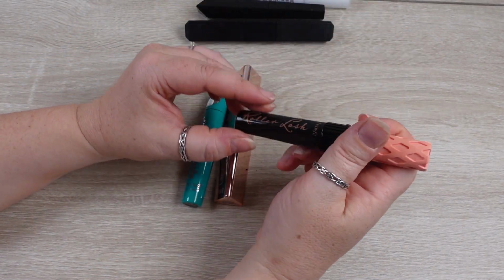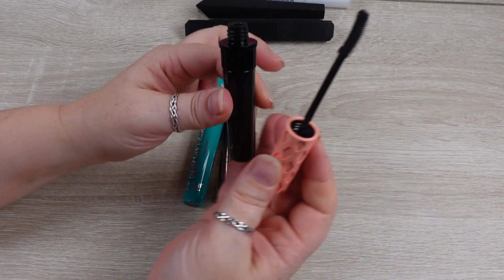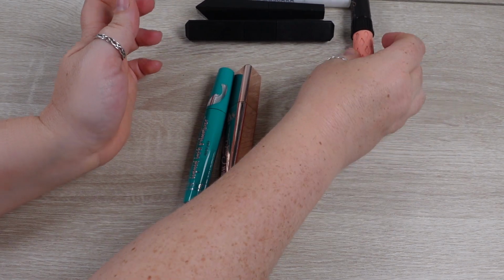I don't really care for the Benefit Roller Lash. It's just not pigmented enough. It just doesn't deposit enough pigmentation onto my lashes. I don't think anything else is wrong with the formula.